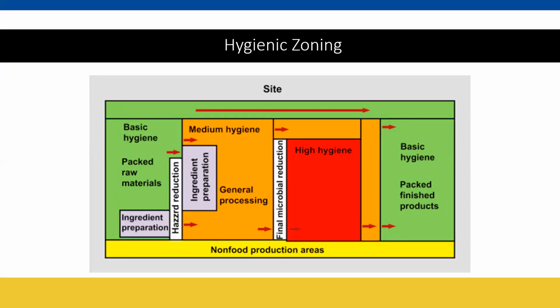You want to make sure everybody's got their hair nets on, got their beard nets on, doesn't have jewelry in, because think about it, this is where the product's potentially exposed. If someone's wearing earrings, not that I would say that it's acceptable in your facility, but back in the packed raw materials area, it's pretty hard to contaminate a product with a ring or an earring. But in your high hygiene area, that's certainly an issue. We're focused on keeping a sanitary environment.